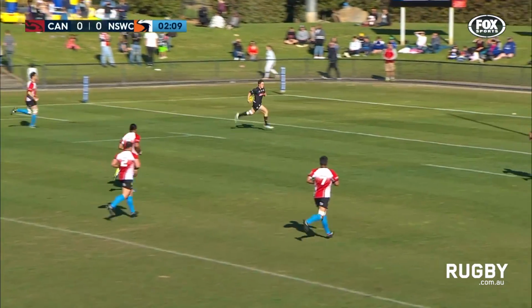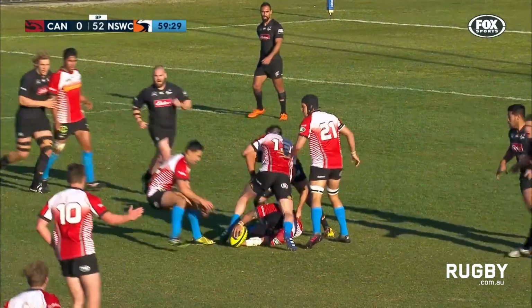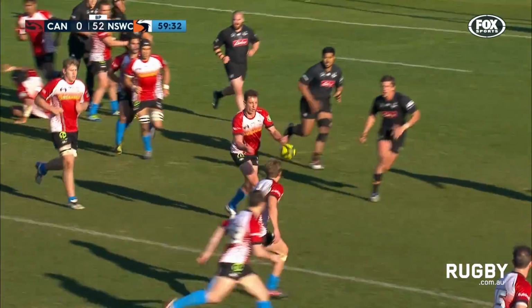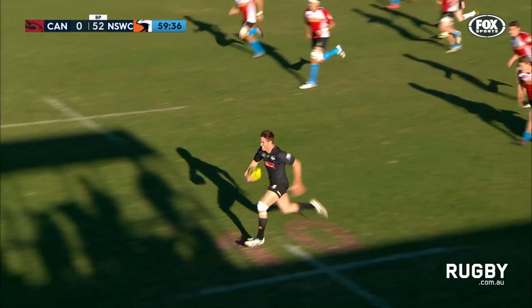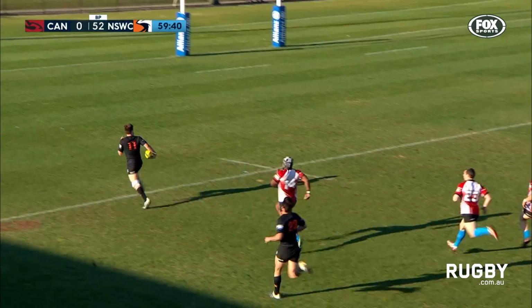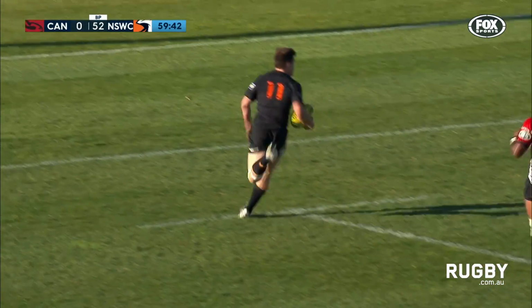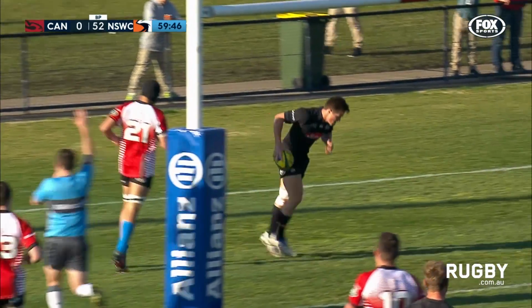Newsom, he did this last week, and he's repeated the dose in Canberra. Oh, it's been brought in by you-know-who. Newsom. Newsom has Spade on his tail. Newsom takes it all the way.